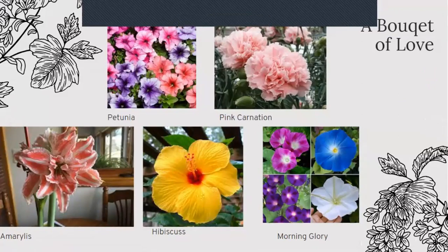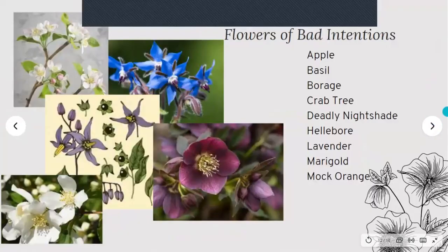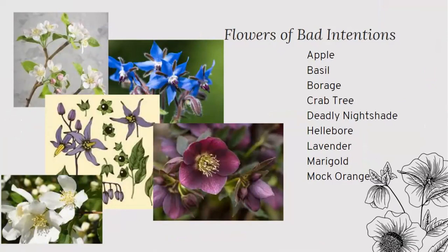Yes. I hope that I have given none of the evil and bad intentions to someone I care about, because there are flowers of bad intentions. Some of these I find really funny and surprising. Like the apple blossom, which, especially because there is such a Christian connotation with the flower language in Victorian era, it makes sense that it stands for temptation.